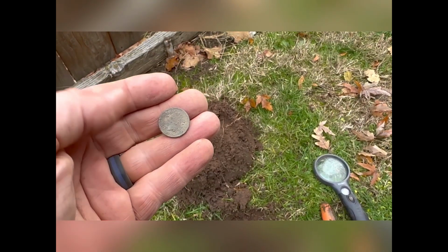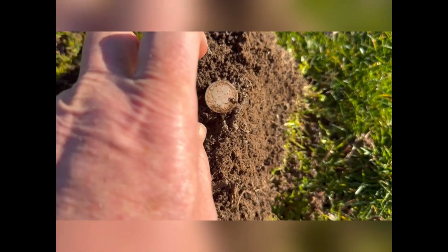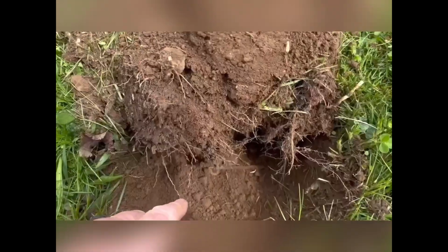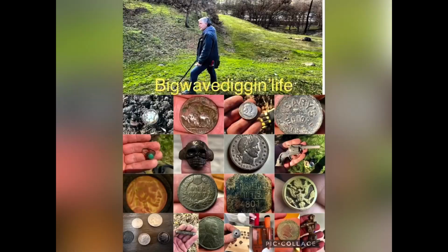Oh my god. It's totally a barber. Finally. I have been doing this for 2 years, folks, and this is the first time I finally found one. I don't know if you've seen it yet, but it is a skeleton key.